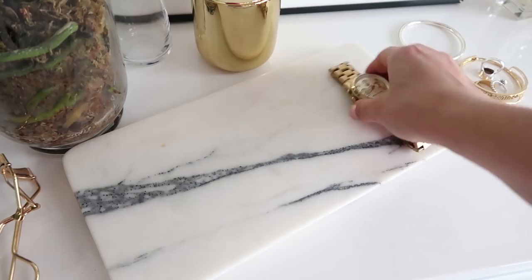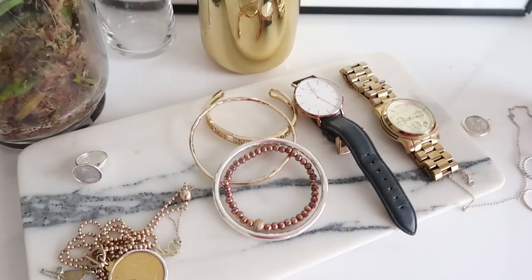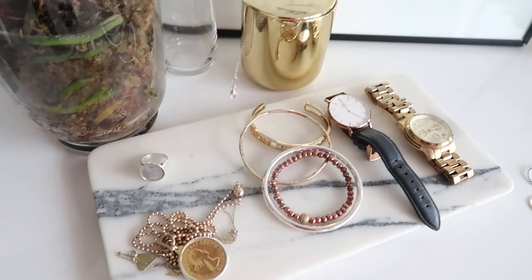The marble jewelry holder slab I actually got from Country Road quite some time ago on sale. I think that was meant to be used in kitchens as a chopping board or a serving board, but I thought it was so beautiful to show your jewelry on that that's what I decided to use it for.